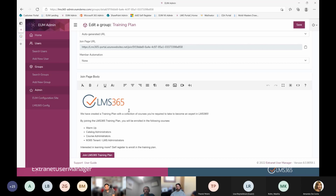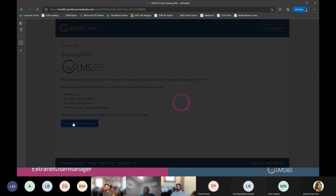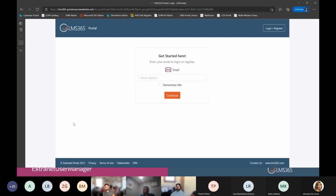And this is a full rich editor. You can do what you want: images, videos, any web content you want to put in here will then show up in the portal over here for those users to come in. Now, at this moment, I'm not logged in yet. You might say, well, didn't you log in before? Well, yeah, I logged into the course catalog, but I actually never logged into this portal yet. So I haven't done that step yet. So if I click the join training plan, the first thing it's going to do is say, well, I need you to log in first so I know who you are before I put your request in to join that plan.